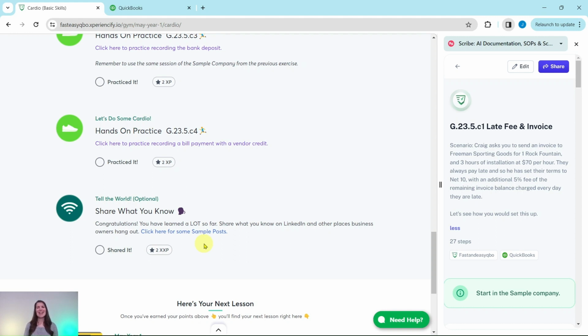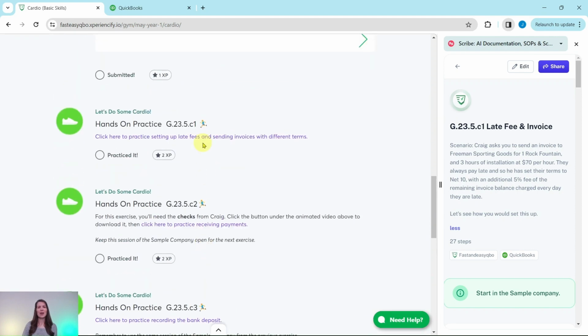So let's dive into today's exercise, where we are going to practice setting up late fees and sending invoices. Go ahead and click on that link to have it pulled up for you. I have the exercise here on the right side of my screen, so let's read through the scenario.